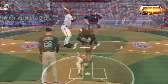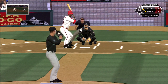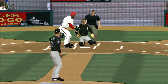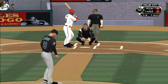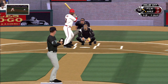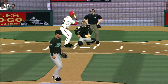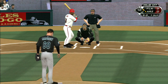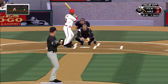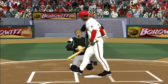Fouled straight back. And a half swing here, but this is in there for a called strike two. This is a guy that won't back down from a challenge. He'll come right at you up in the zone. The 1-2 pitch now to Clark. Lays off, 2-2 now. Swing and a miss on the fastball that time, out number 2.